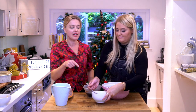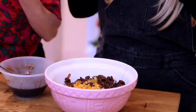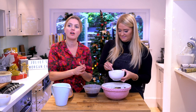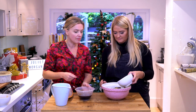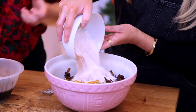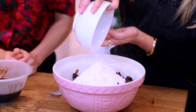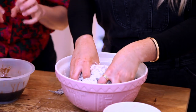In there we've got plain flour, ginger, cinnamon, a pinch of cloves, and mixed spice. I think that's everything, but obviously I'll give the recipe down below. Tip it into the fruit, and we can just mix it round. I just use my hands really. So do I. Get your hands in there.